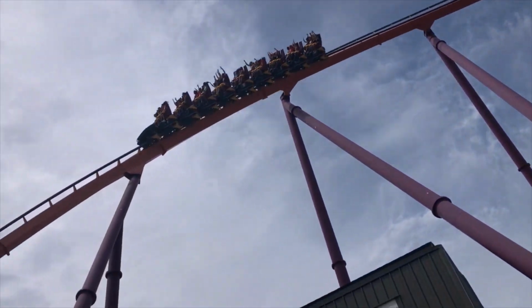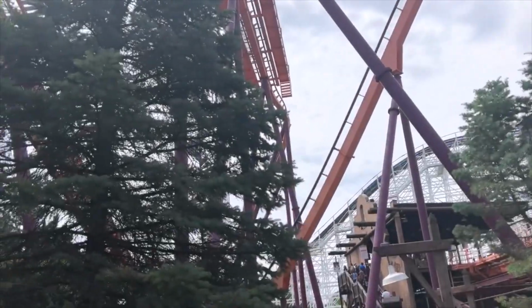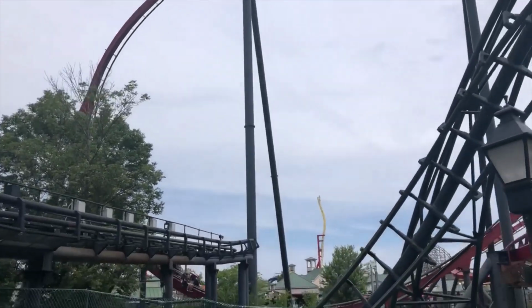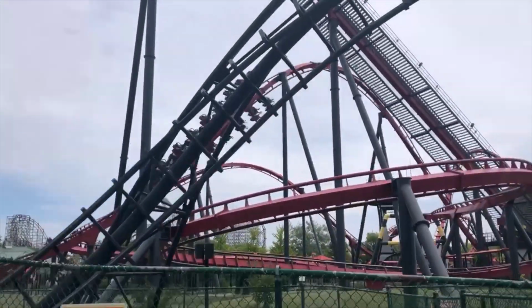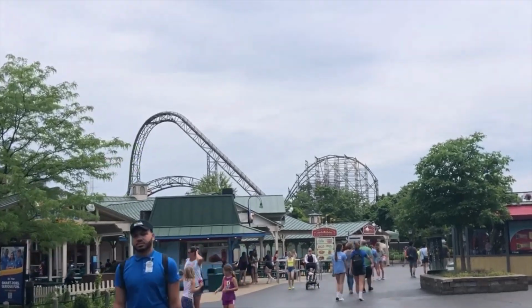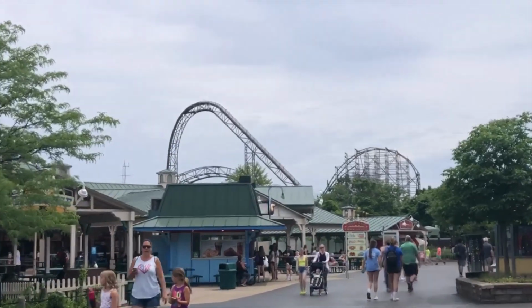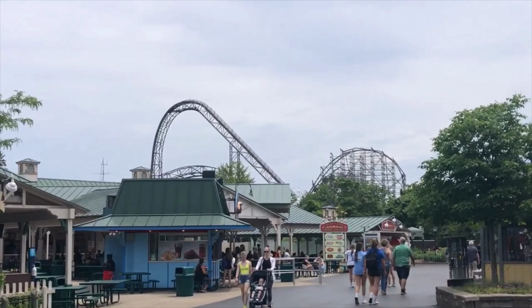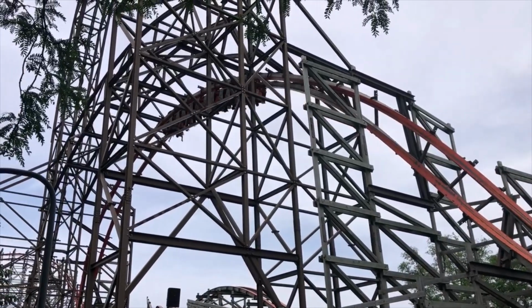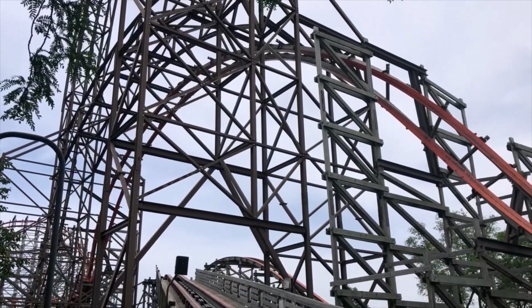Raging Bull's colors, even while faded, look immaculate. Max Force has so many great shots you can get. All the wooden coasters are grand and wonderful. Little Dipper's small, but it's nice. Goliath has some of the most beautiful and photogenic elements, period. All of the DC rides look awesome. I think there's so much to enjoy about the appearance here. There's so many more rides I could talk about.